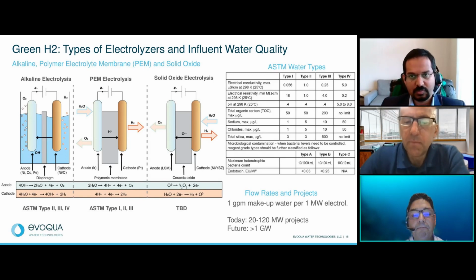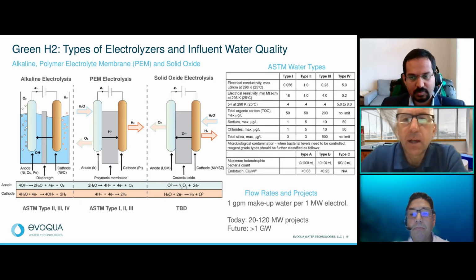All right. Next up, we have: for a given electrolyzer technology, let's say alkaline, what leads to the need for such different water grades, like ASTM Type 1 and Type 2 for alkaline electrolysis?